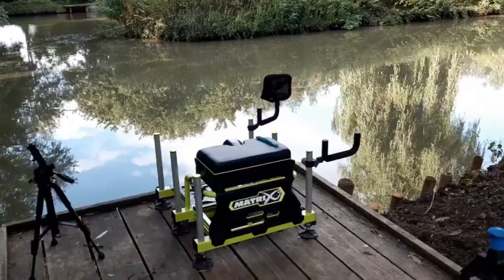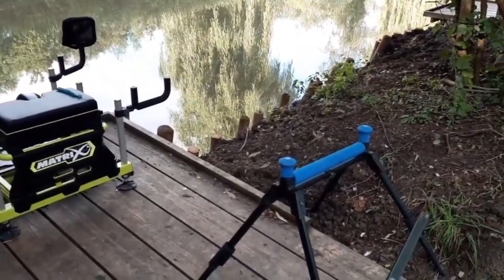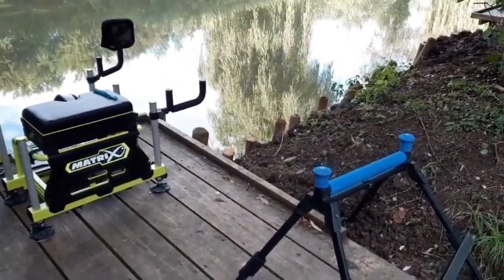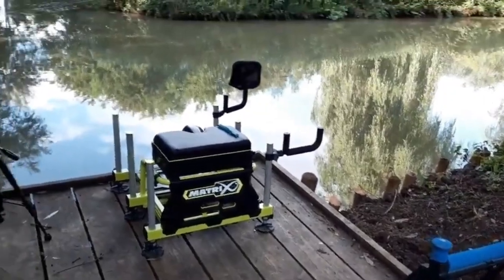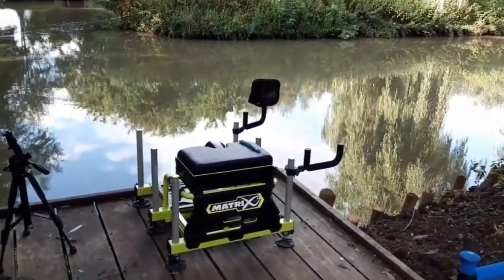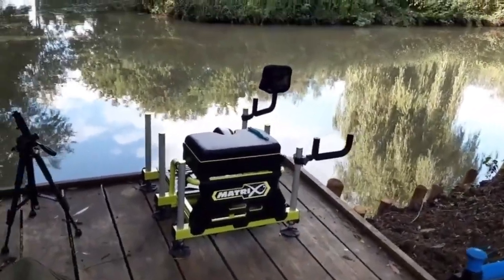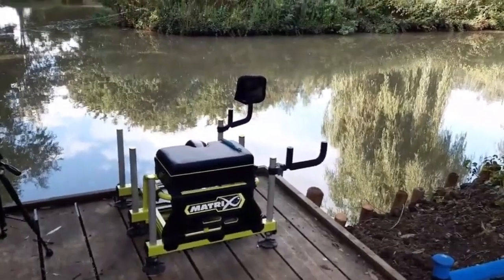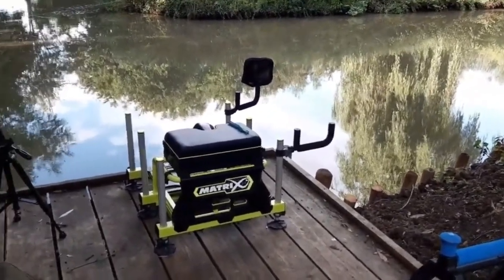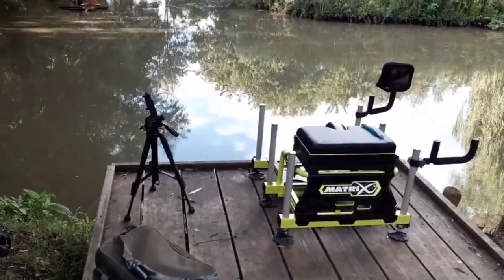There we go. So this is my setup for the day. I got my roller on the side, and that's at the back of my box, and I've also got two side arms, one with a pole sock in it, and the top kit should be able to rest in between those two side arms for when I want to take it apart if I am lucky enough to catch anything. And there's my camera on the side.